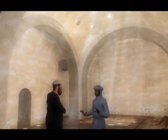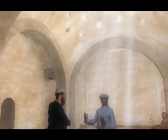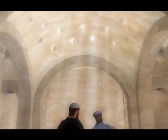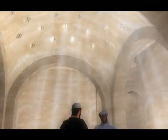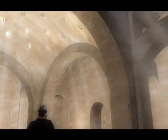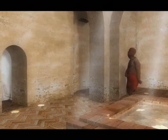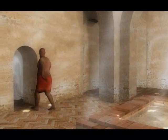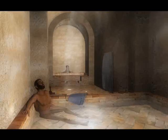Four great pillars supported a huge dome adorned with skylights. Sunlight shone through these to illuminate the hall. A session in the bath started in the hot room and ended in the cold one. The process was repeated several times.